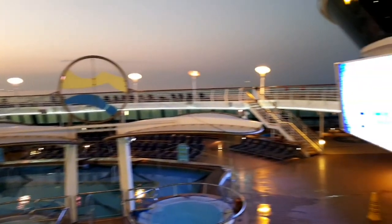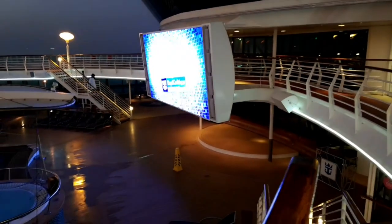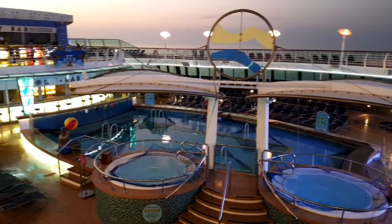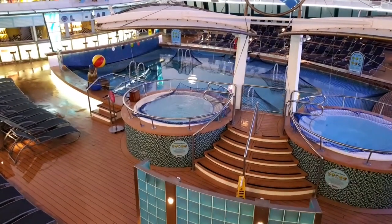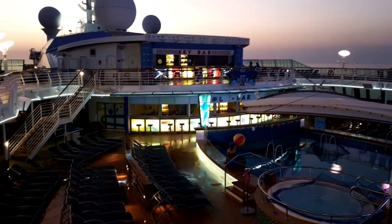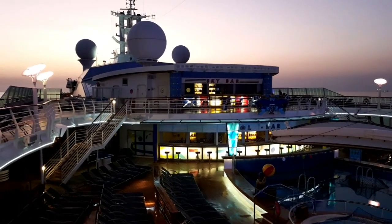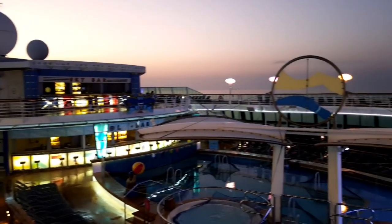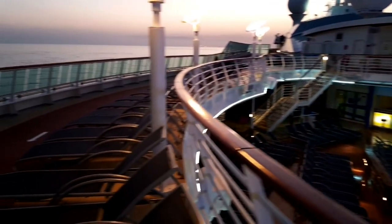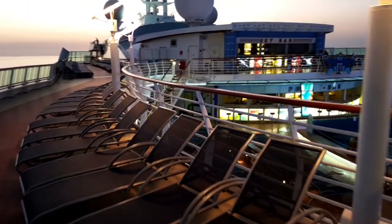Here we are on deck 12, overlooking the pool. And they have the whirlpool baths. And of course the main pool. And lots of lounges out and around for your enjoyment. So if you want to get yourself a suntan, want to come up here, this is the place to be. If you want to be close to the pool, go on deck 11. If you want to be closer to the sun, then go on deck 12. It's a little bit less crowded and a little bit less activity going on, which is always quite nice.